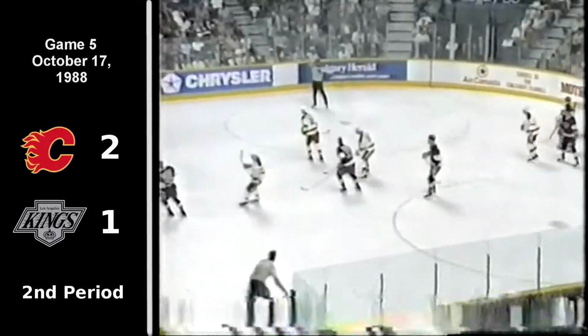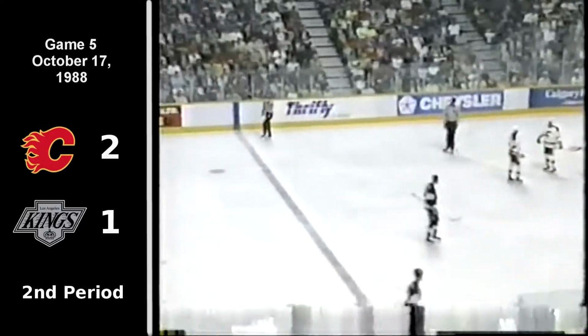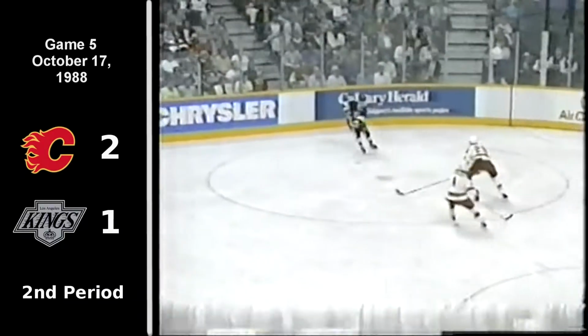Soft pass, but we've got another whistle and a penalty here to the Flames for high sticking, and the Kings are going to have a 2-man advantage for 1:40. Gretzky, left circle, up the middle. Duchesne waits there, doesn't shoot. Kings with a 2-man advantage. Gives it to Gretzky. Gretzky up the middle.